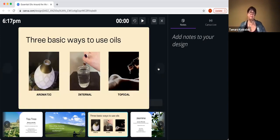There's 3 ways basically to use essential oils. There's aromatic, which is a diffuser, and you can see the steam coming out of it. There's internal, and I cannot stress this enough, do not use your oils internally unless they are marked as GRAS, which means generally regarded as safe for consumption. So some oils are specifically marketed that you can take them internally, but otherwise, if you're just buying them at any little store, I would not at all ingest them. So only special oils can get ingested. You can use them in water, you can use them in tea.